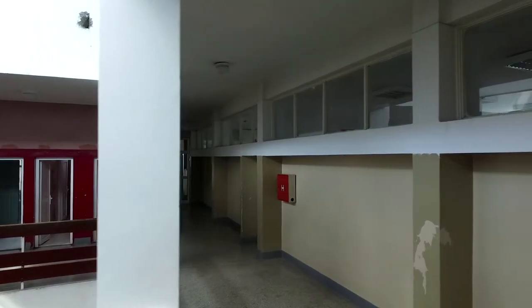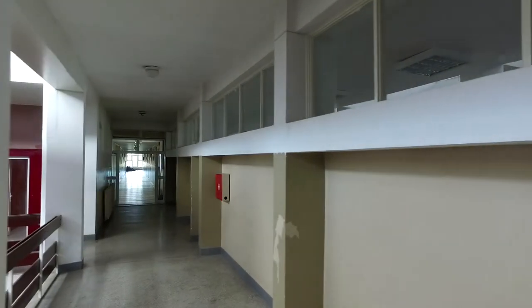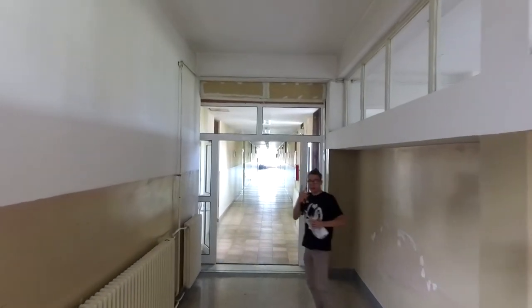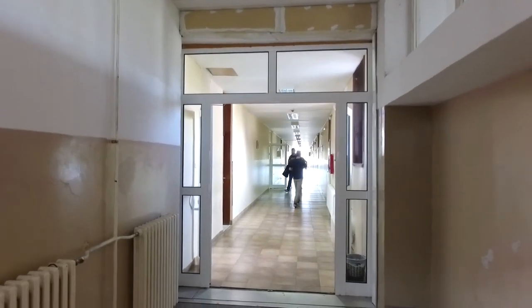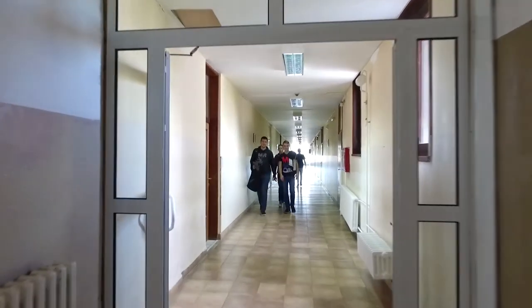Educational work takes place in classrooms, cabinets, laboratories, and school workshops. The school has a library, which includes all necessary literature for everyday use by students and professors. The school also has a unique computer network that is a part of the academic computer network. There are also 8 computer classrooms. Here we are now in the mechatronics cabinet.